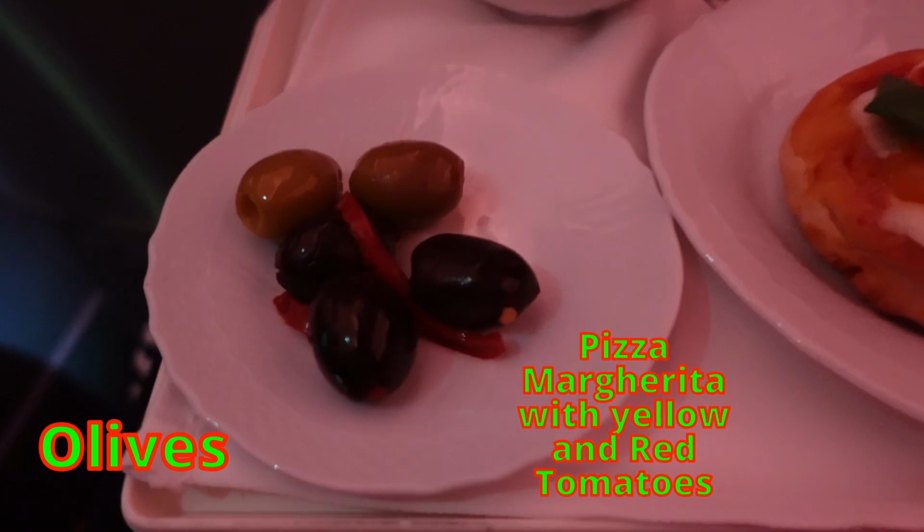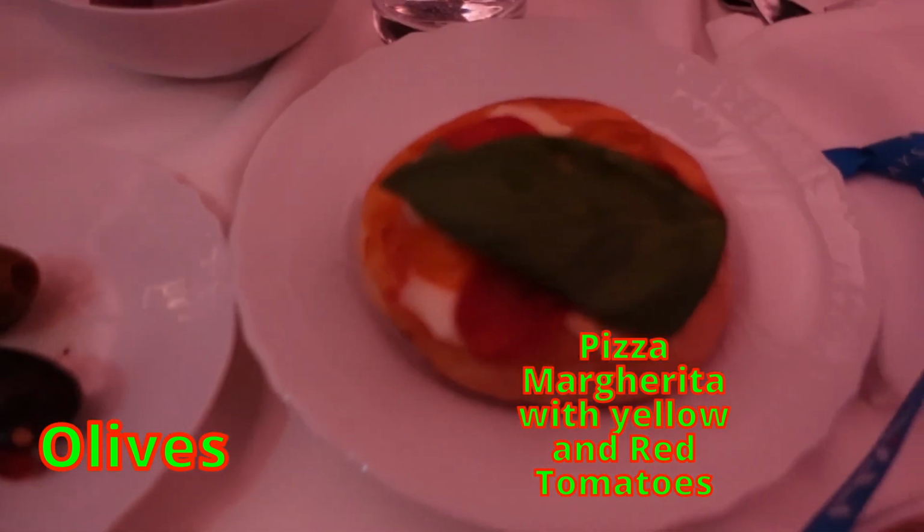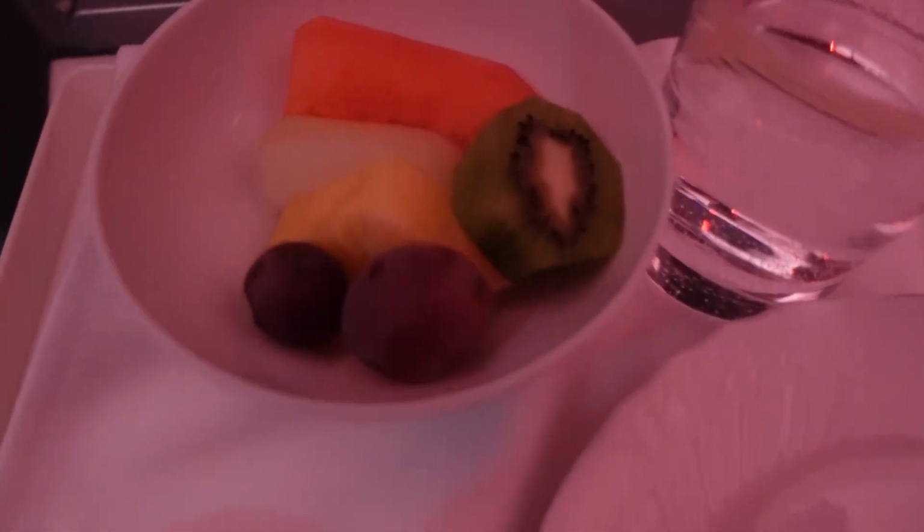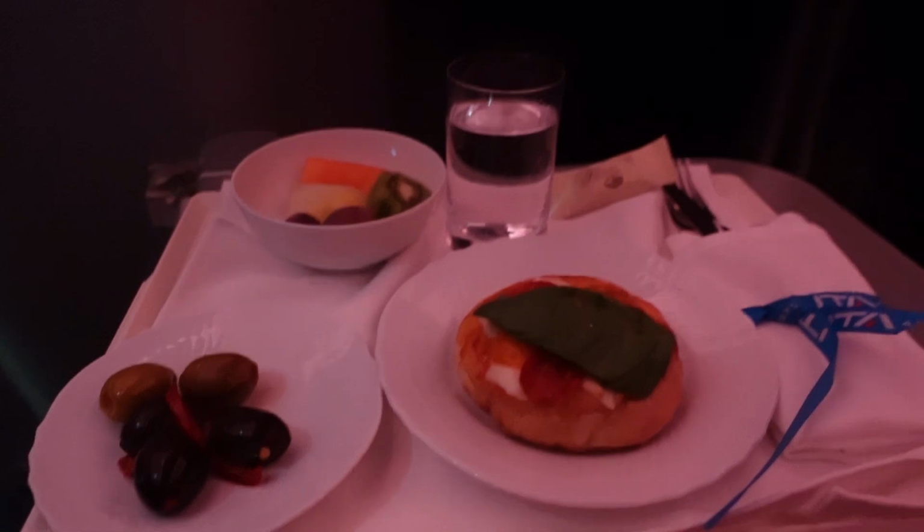Finally, breakfast is here, and we've got olives on the left here. We've got a pizza margarita with tomatoes, and at the top, as usual, that fresh fruit bowl along with a glass of still water. Pizza.